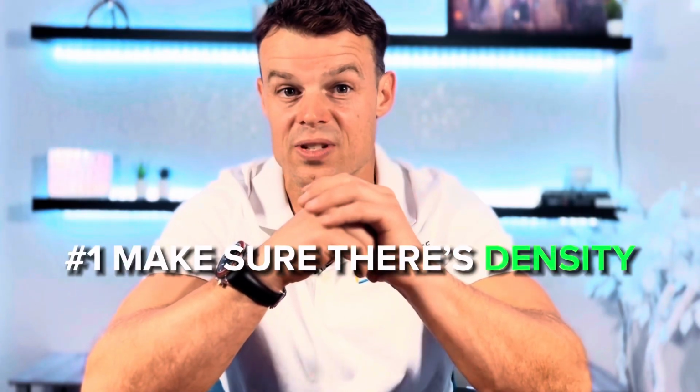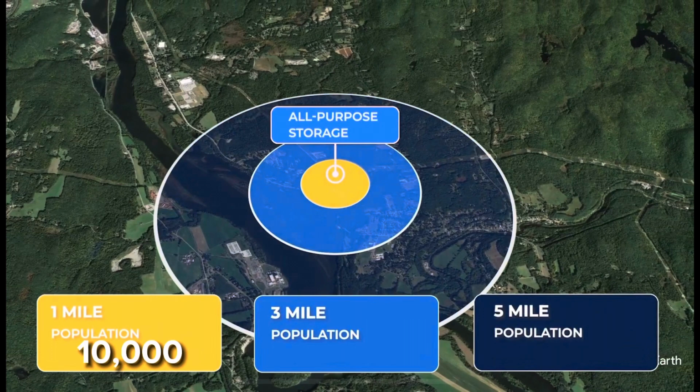So when you're analyzing a location, number one, you want to make sure there's density. What I mean by density is you need population around you. So we typically look at the 1, the 3, and the 5 miles around us. Sometimes if we're out in more suburban areas or more rural locations, we'll even go 10 miles out to look at the population. But what we're looking at is at least 10,000 people within your 1 mile, 30,000 people within the 3 mile, and 50,000 people within the 5 mile. That's ideal. If you can get that, then you have enough people in the area that you know you're going to have customers that are going to fill your storage location.